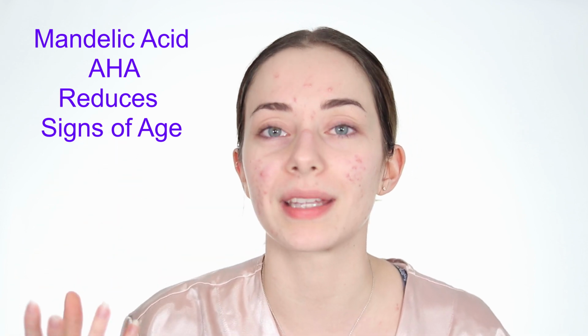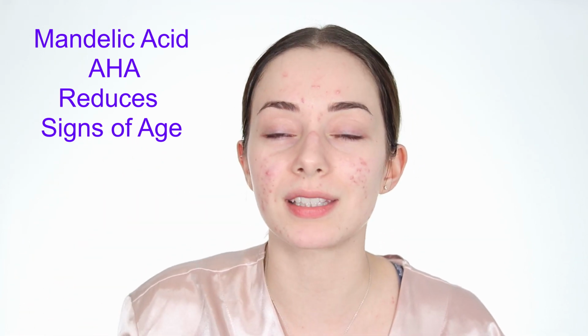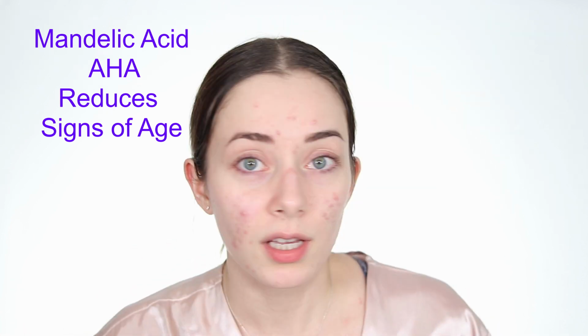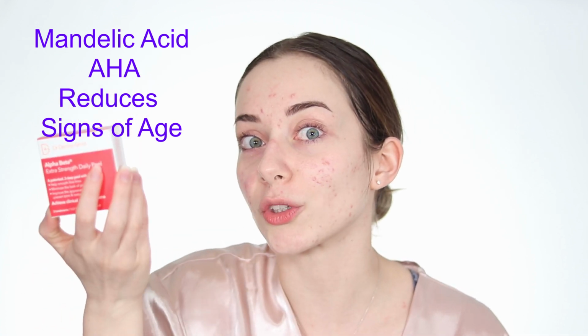So it really complements the glycolic acid to get the most extreme effects on your face without irritation or anything. So it's for exfoliation, wrinkles, smoothness of the face, the thing that we talked about earlier.